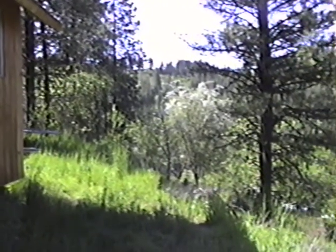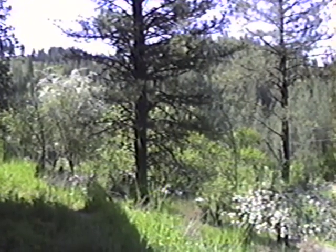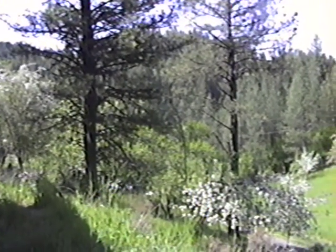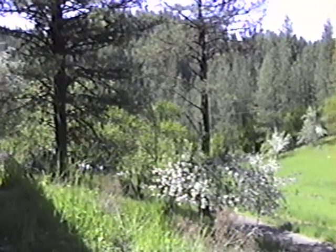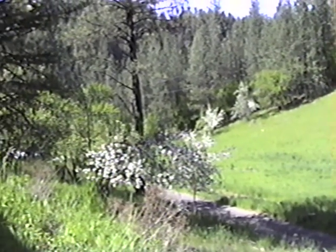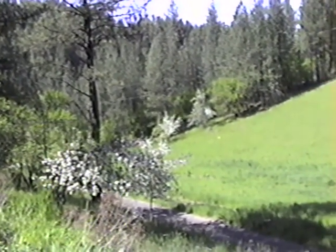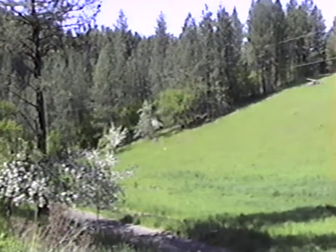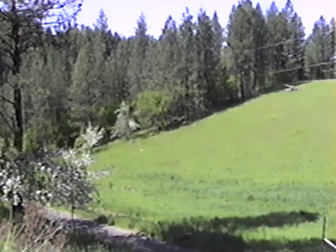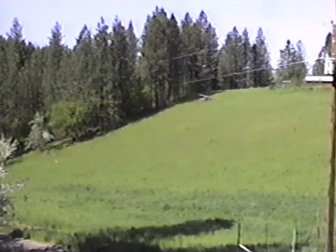Okay, there we have some trees that are in full blossom. Those are apple trees right outside of our yard. Well, that's inside of our yard actually. And Dixie's trailer is right down there. You can just barely see it, her little home over there. We go across the road and down across the meadow. You can see more apple trees in full bloom.